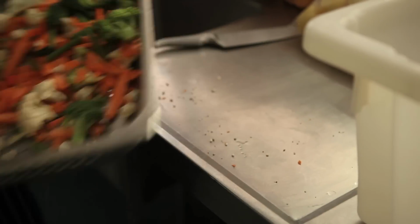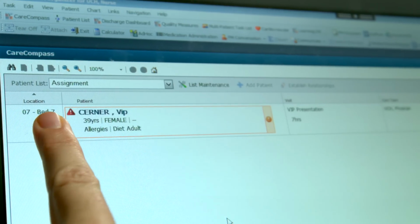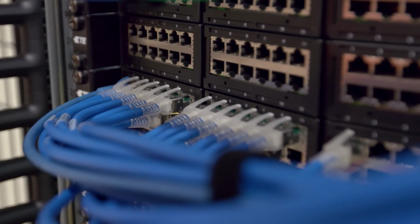Every bit of equipment is linked into the electronic record. That means there's no handwriting, there's no mistakes being made reading handwriting, there's no mistakes being made about ordering the wrong drugs because it's all fully electronic. Each patient room has up to 13 data points that are available in the room. A standard room will have 6 of those that we're using at any one time.